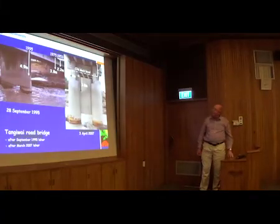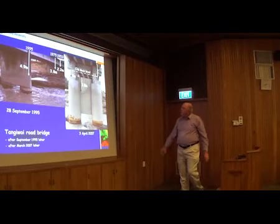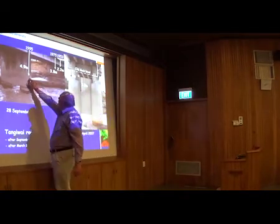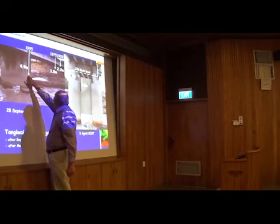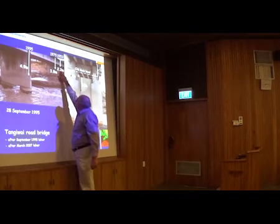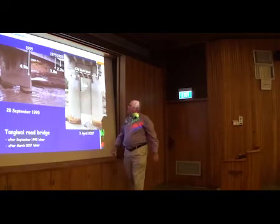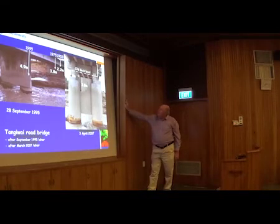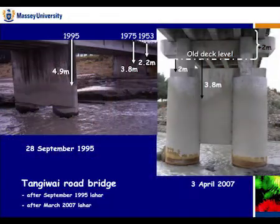And to show you at Tangawhai itself, in 1995 on the left, we can see that the lahar reached a level of 4.9 metres below the road decking. In 1975 it was 3.8 metres, and in 1953 it was only 2.2 metres. So when we knew that at some stage the lahar would break out again, as it did in 2007, there was a period when nothing happened, but eventually the road transport people were convinced to raise the deck level of the Tangawhai Bridge, which you can see here on the right they did by 2 metres, and we can see the splash marks from the lahar.